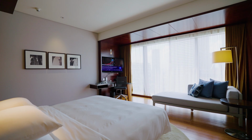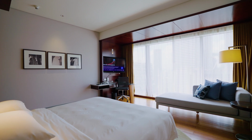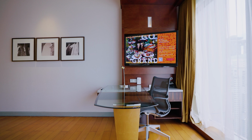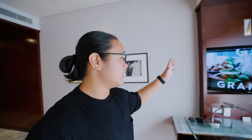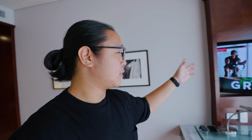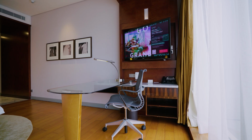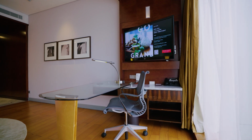And moving on to the last segment of this entire room is the study area. Glass table, don't really like it, but the chair though, very comfortable. Couple of switches over there, another phone over there, and the TV, I would say it's about a 50-inch as well, but the quality itself doesn't look like it's one of the best. Despite its quality, the TV can be swung out so you can sit on the bed and watch TV at the same time. HDMI definitely possible since it can swing out.